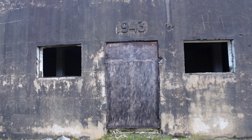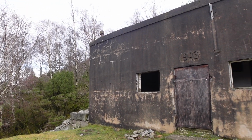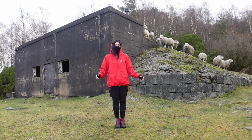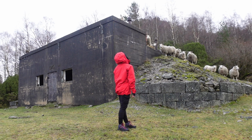Wow, look at that, 1943. This rock house behind me with the sheep was built by the Germans. It was camouflaged with turf on the roof to protect against the enemy's bomber aircraft. But you might be wondering, what was the purpose of this building? Do you guys know?